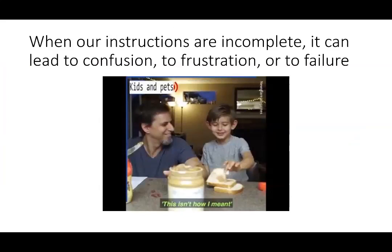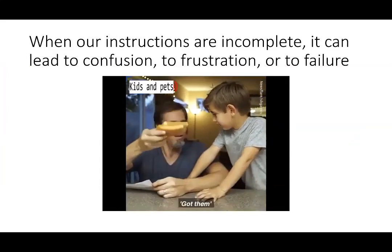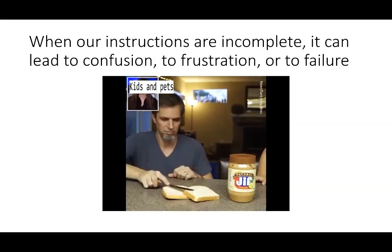So here's a dad and a child, and they're doing what was actually called the PB&J challenge. And the child is going to describe to the dad how to make a peanut butter and jelly sandwich.